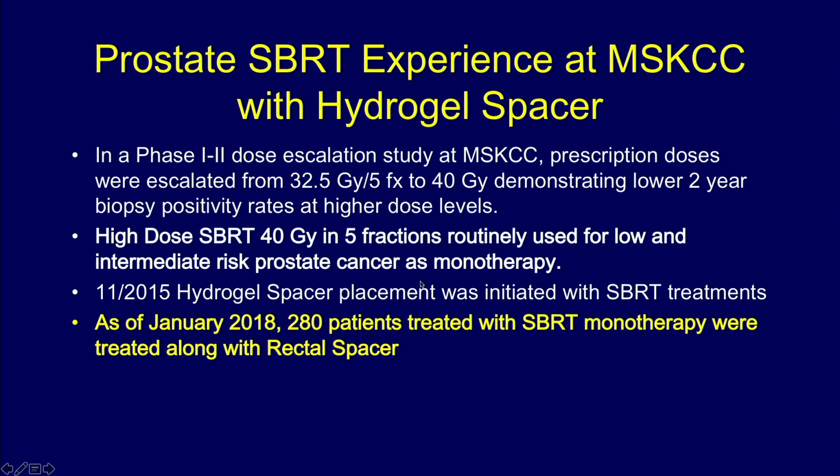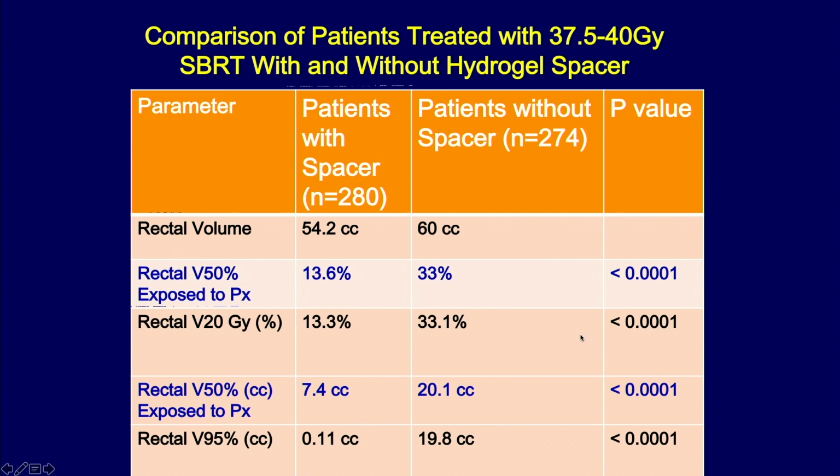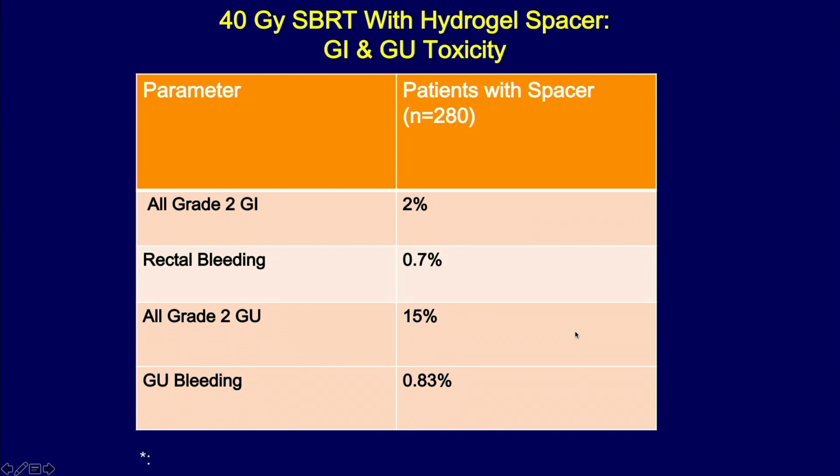And so in our dose escalation study, which we recently reported on and I discussed on Friday, as we moved from 32.5 gray in 5 fractions to 40 gray, and 40 gray has now become our routine dose for SBRT, we have treated 280 patients with just SBRT monotherapy with a hydrogel spacer. And I'm just going to share with you some of that data as well.